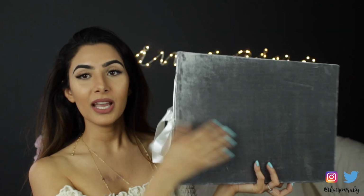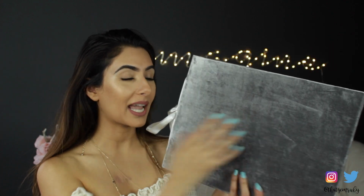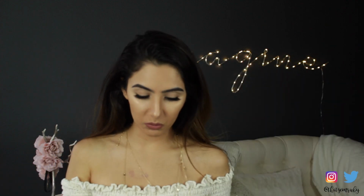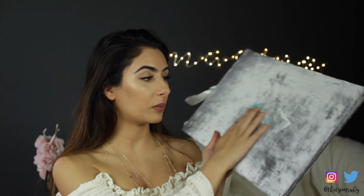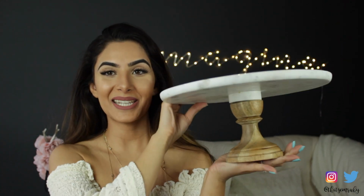So this is our guest book. I really wish I had it embossed. They had an option where you could add embossing to it, and I didn't do it. I don't know what I was thinking, but I'm gonna find someone local who does embossing on velvet because I think it would be really nice to have our names and then our wedding date on it as well. So really love this.